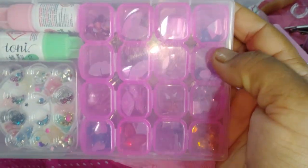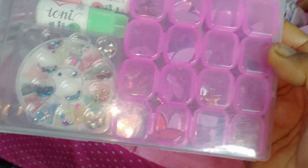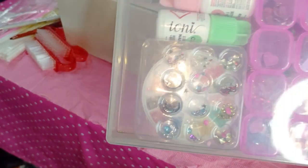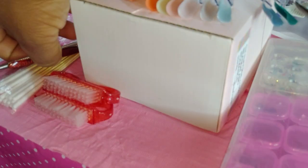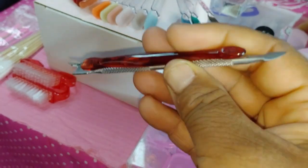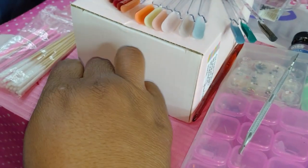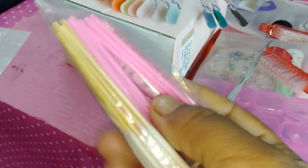And then this is a mix of just some big chunky rhinestones that I had got from the dollar store. And those little rhinestone sets, they come inside of the set. Nail glue, the polish that I bought her. I'm going to show her how to use these two cuticle cutters. I gave her two of these brushes so that she can clean up her nails. I gave her also a mix of clean up Q-tips and cuticle pushers, the plastic ones.